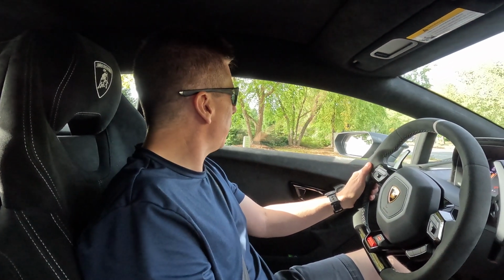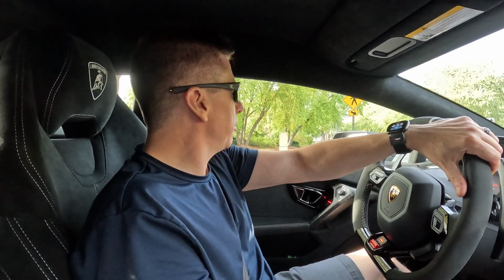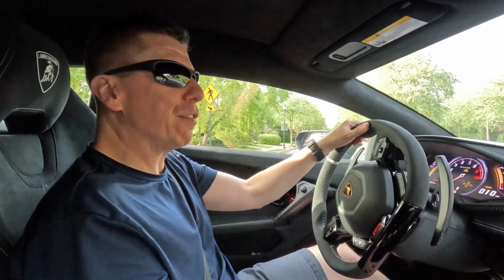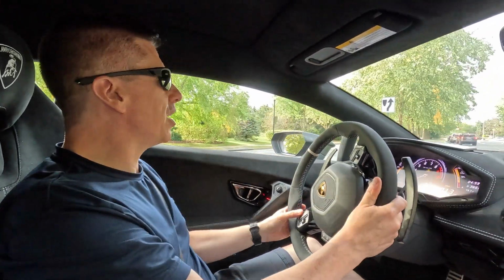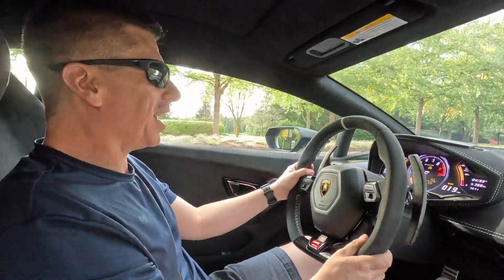So after that, my dad and I worked on it. We were able to get ourselves into some shows and win some trophies with this car. So it was a great car to learn on, and it was also a great car to spend some time with my dad. Yeah, that's what kicked it off.